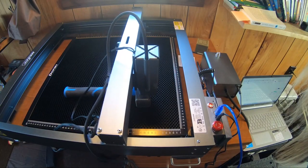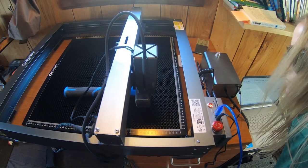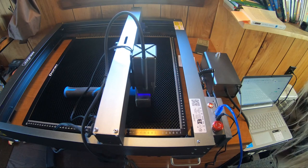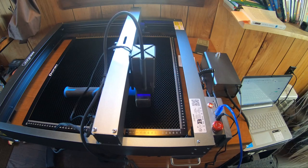The other nice feature about this is that it allows you to actually place an item directly under the laser, and then you can set your picture anywhere on your computer screen and tell it to start from that point where the laser's at. You can manually maneuver the laser over your item and then have it input the design directly into that spot.